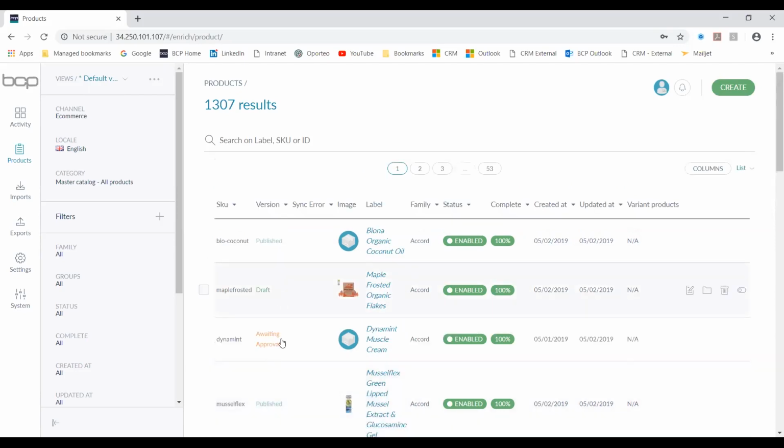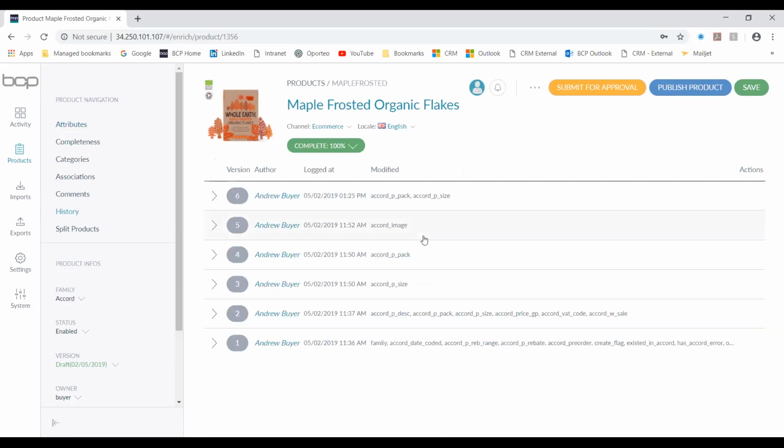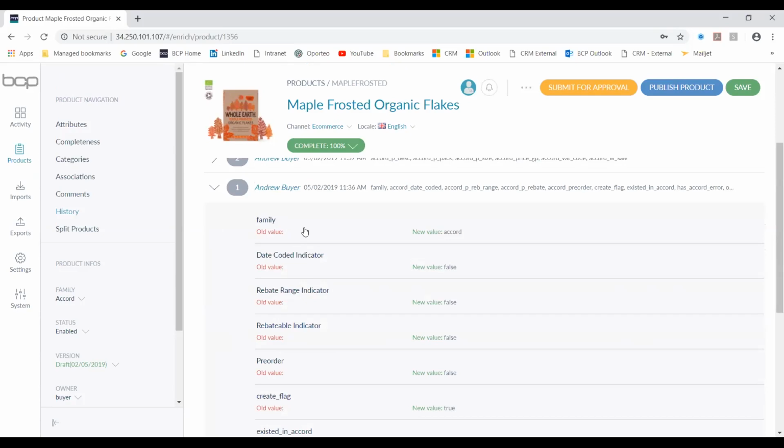So once we go into a product, let's have a look at this draft product here. What I can actually do is have a look at the history. So this is for the auditing. As Andy mentioned, we can see all of the change history and the audit for this particular product. So going right back to the first change to it, that was when I first created the product. If I just open that out, you can see that the old values of a lot of the attributes were blank, and then I've entered some new data in there.